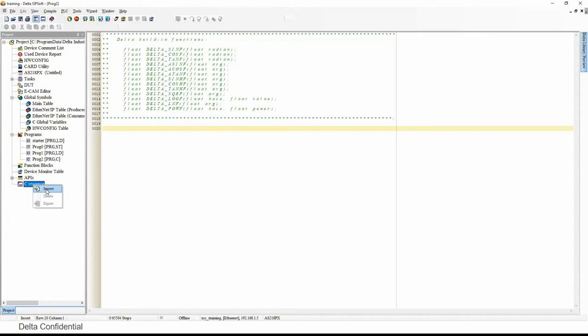Then right click and import. Then you will be sure that the code you import will work. For C, I don't have an example, but we can create one and share it afterwards. Okay, I'll share it with you, Ronald. For ST, we will make some examples over here. Thank you for the question.